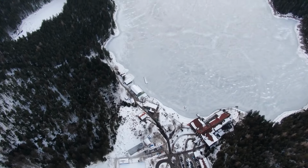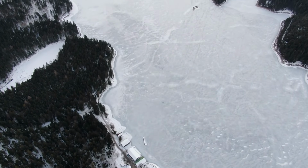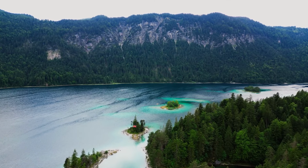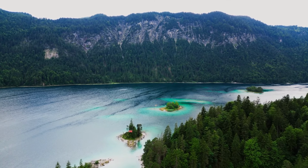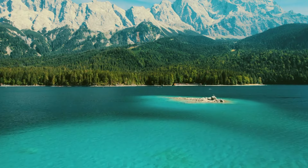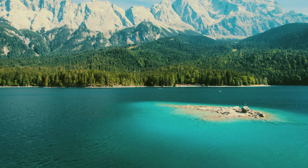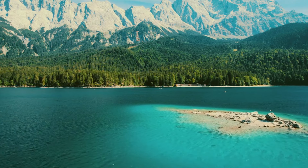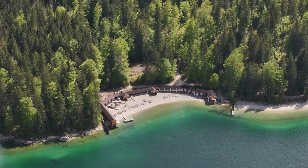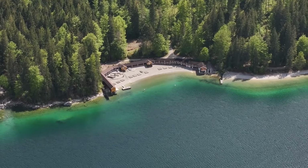In winter, cross-country skiing trails wind through the snow-covered landscape, and when the lake freezes over, it becomes a natural ice skating rink. As we've discovered, Eibsee is truly a natural wonder that offers something for everyone. From its crystal-clear waters and stunning alpine scenery to its rich history and diverse activities, this lake is a gem of the Bavarian Alps. Whether you're planning a visit or simply dreaming of alpine adventures, I hope this journey through Eibsee has inspired you to appreciate the wonders of our natural world.